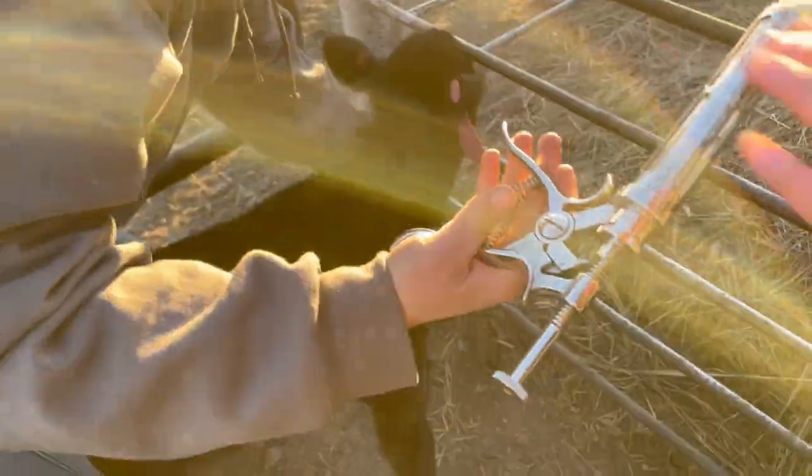Little Pipsqueak that's been featured in the last two videos is getting her vaccinations.